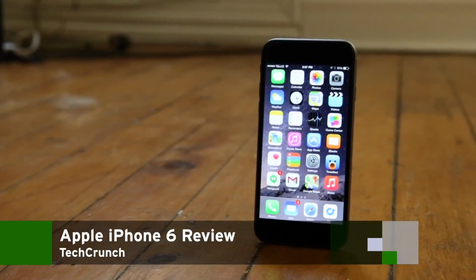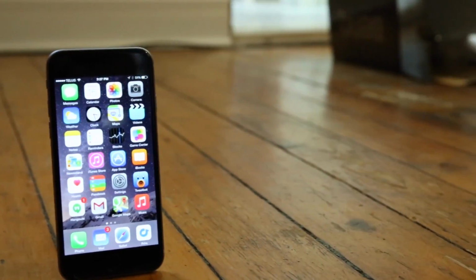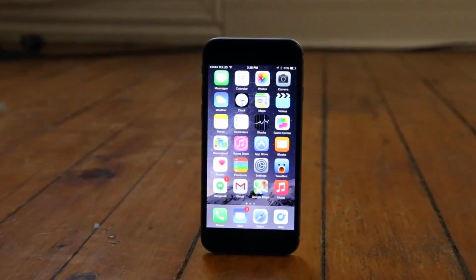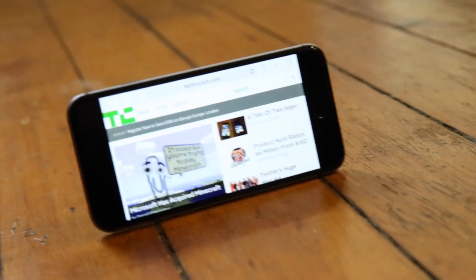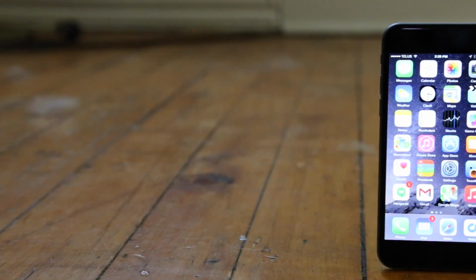So Apple has a new iPhone, two new iPhones this year, and one is the iPhone 6, which has a 4.7-inch Retina HD display. The construction here is closer to what they do on the iPad mini than what they've done on previous iPhones, with rounded edges and a new super thin design that comes in at just 6.9 millimeters thick on the iPhone 6. So we have the space gray version here for testing.